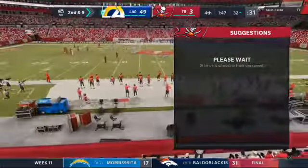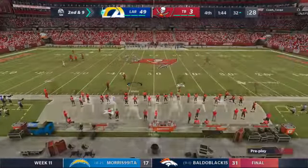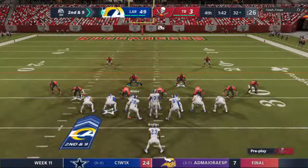Yeah, things were pretty stacked up there in the middle of the line. A lot of bodies, not much space. I think ultimately he was fortunate to get anything out of that run.